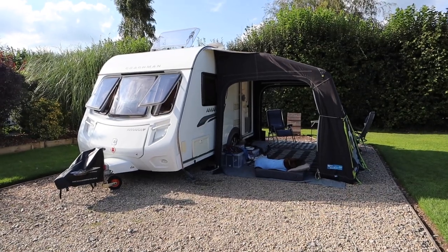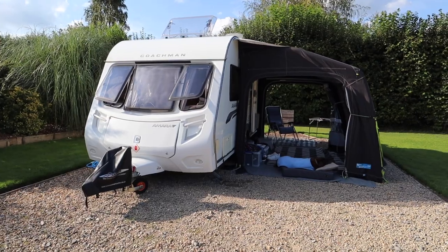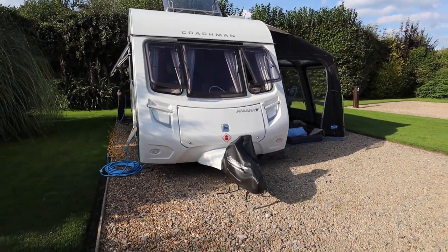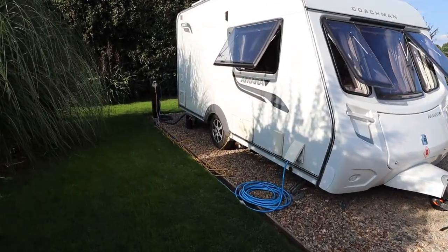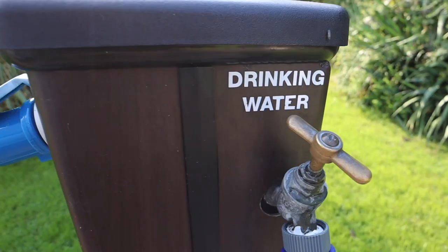And this is our pitch. We are on a fully serviced pitch, which has set us back the princely sum of £47 a night. Nice lot of space all the way around the pitch. Hard standing, reasonably level, and all of the utilities are down this side. And you can see I've tried my best to be neat and tidy this time as well.